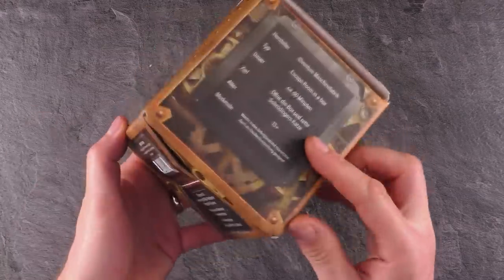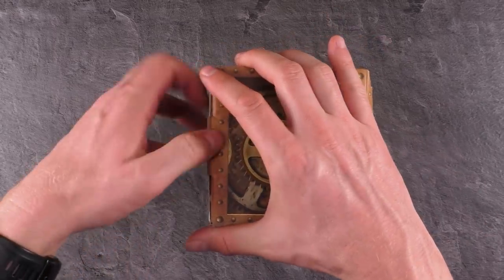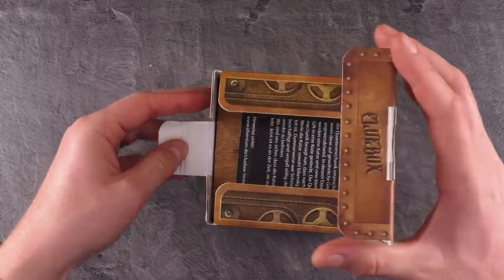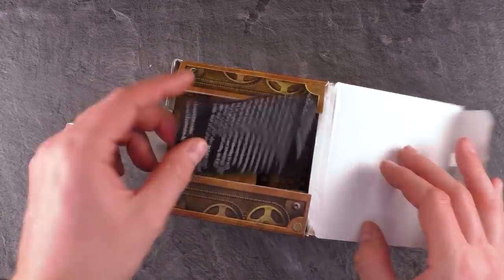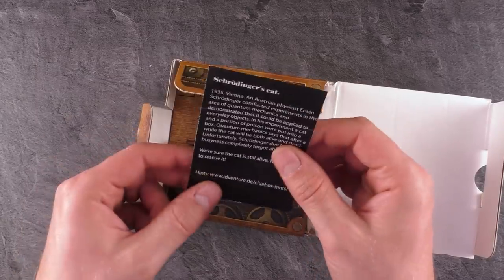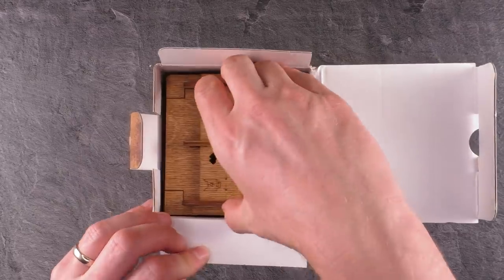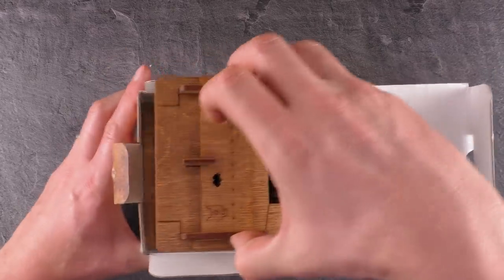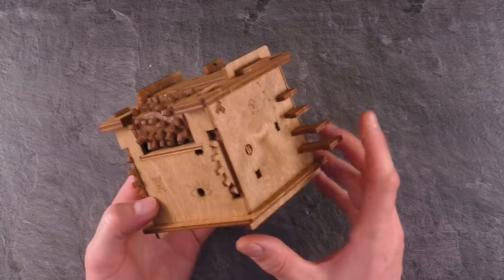The boxing also looks pretty cool, and I hope the puzzle will look the same as the box, because from here it looks already pretty interesting. But let's just get it out. It comes with a small flyer explaining you the experiment Schrödinger did with the cat, and we need to find the cat inside of this box. So just let's get it out of the box. Here we go. So this looks already pretty interesting.